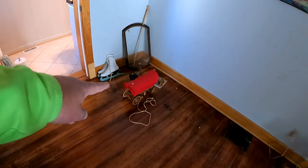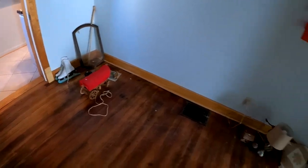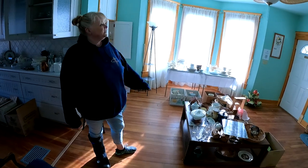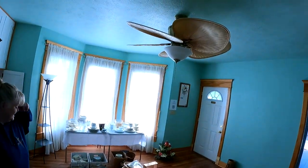TV trays, just trinkets, things like that. Some more trinkets over here. Covered wagon. It's kind of cool. And this might have been the dining room, I'm guessing. Yeah. Fan is really cool. Yeah, that's a cool fan.